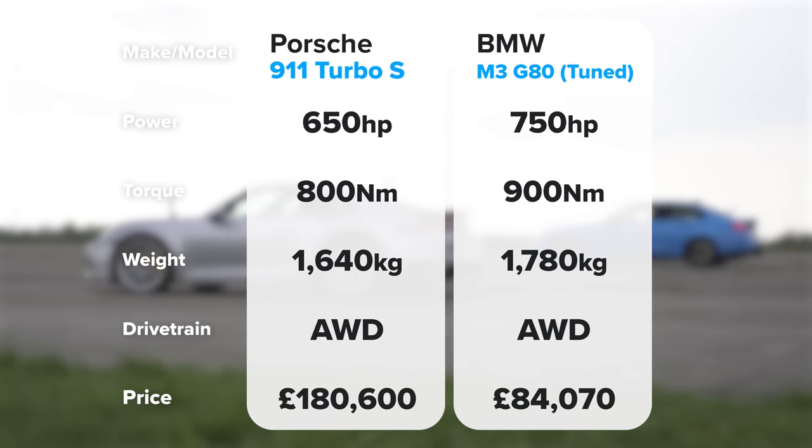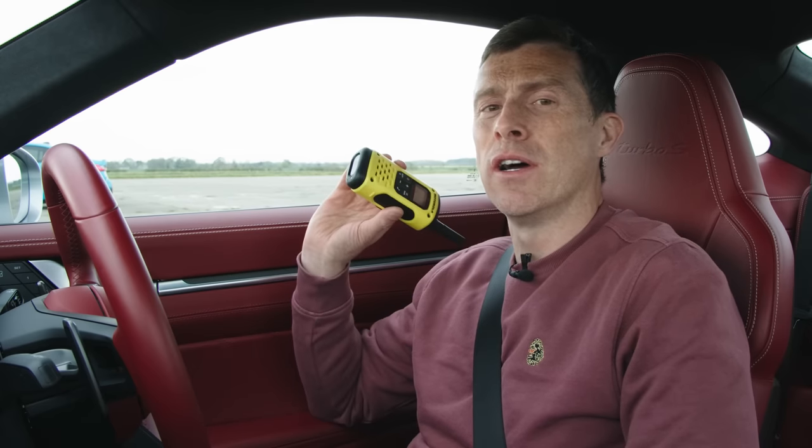Now if you'd like to compare the stats of these two cars, just pause your video now. If not, then stay with me and we'll have a chat with the driver of the BMW.